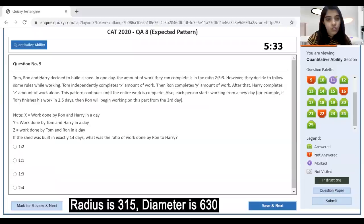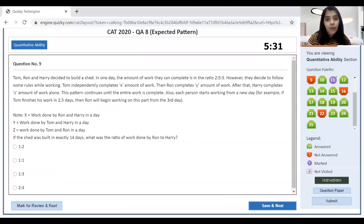Okay, let's go to 16th. Oh, let's go to 9th, right? Let's go to 9th. So we have 5 minutes remaining, fine.